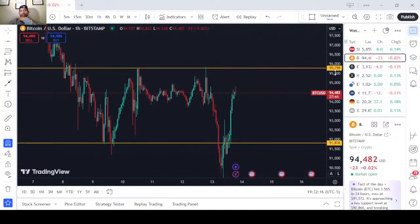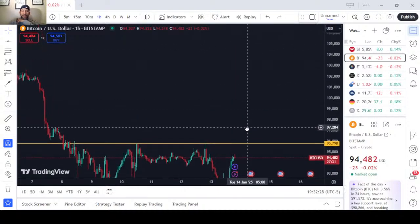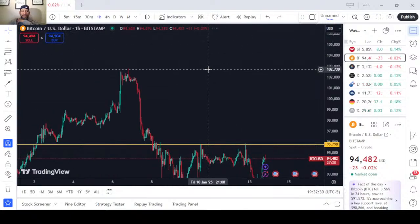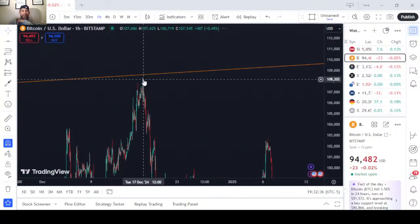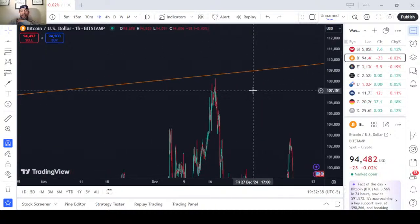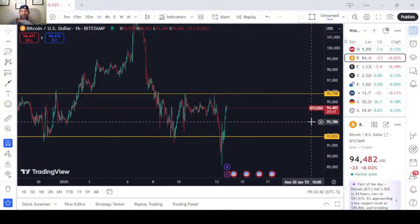Bitcoin can push up. If it closes above 95,800, rounded to about 96K, above this resistance level, this thing is going to run up to 102,500, and then this level that I have marked up here. There's a trend line that extends back there. But that's the move right there, gang.